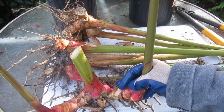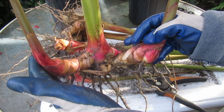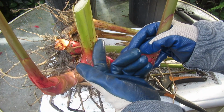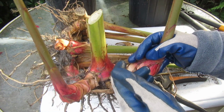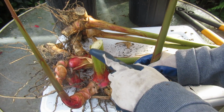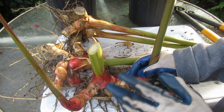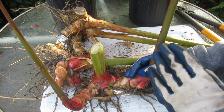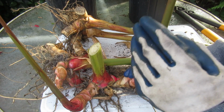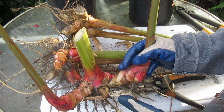Now I have a couple of options. This is a new plant. I cut this back a while ago. I can cut it back even more if I want to. And one of the reasons I'm leaving some of the stem is sometimes they'll put out new little stems from that. They might not now. This really isn't even the best time to do this, but it's a time that we had to do it. You know, sometimes you just have to do what you have to do.